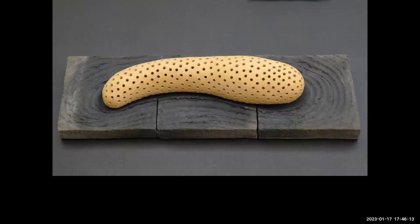And here again, a nice contrast. This is a four-piece sculpture. It's quite large. Probably those slabs are, I don't know if they're 18 by 18 or 24 by 24, but they're big. You can see that they're textured and they're smoke fired. They're basically bisque fired and then fired with wood or smoke in a way that gives a lot of carbon to the surface. And then this piece on top, glazed yellow.